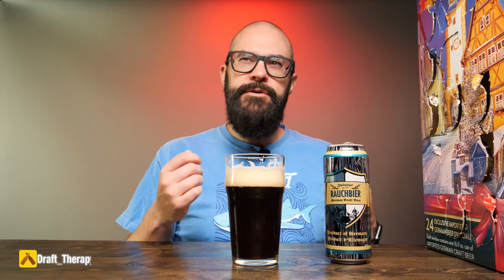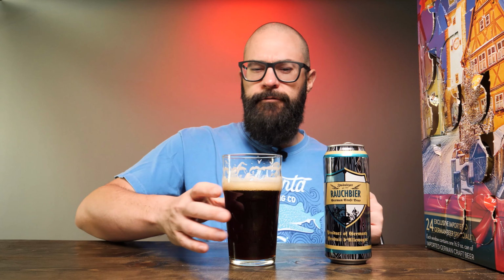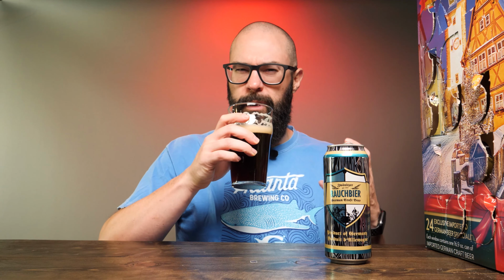Right off the bat, the big thing I notice is a lot of smoky character, a lot of smoky flavor in there. It has a little bit of a malty, dark malt, chocolatey characteristic to it. It tastes like a subdued campfire kind of flavor going on. It's very smoky, very roasty, with chocolatey flavors. The chocolatey flavor comes in really on the tail end.